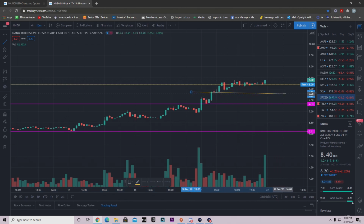So another level I'll be looking at is 786. We know that this was a previous resistance level and now it became a support. So I'd be looking to add on at 786, and then ultimately another level I'd be looking to add on to is 751.